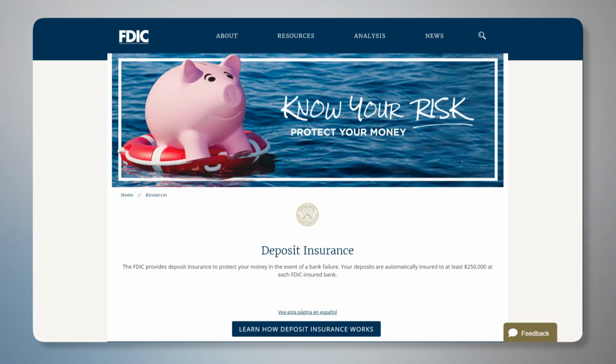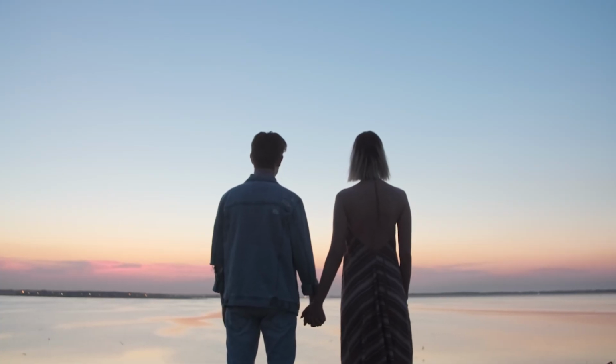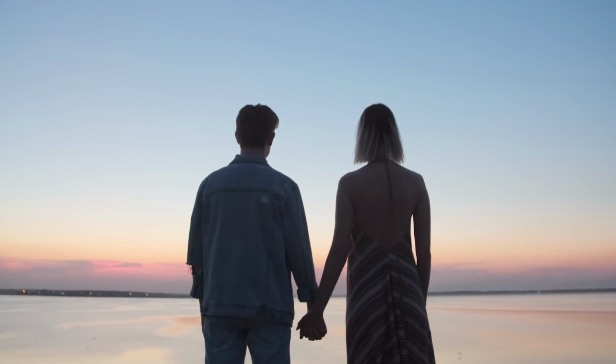Your deposits are automatically insured to at least $250,000 per depositor per bank when you're using an FDIC insured bank. There are also joint accounts that offer $500,000 in FDIC insurance, and that's $250,000 for you and $250,000 for another individual. Any dollar above these limits is technically at risk, although the likelihood of a bank failure is extremely slim.